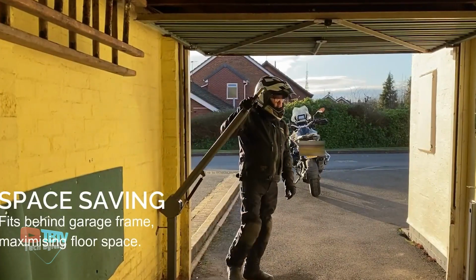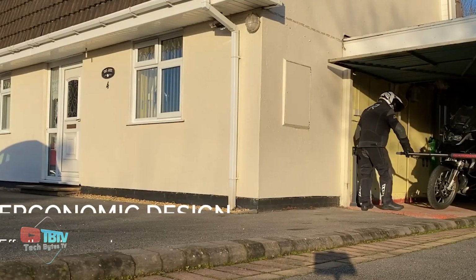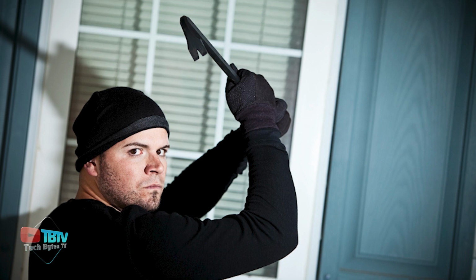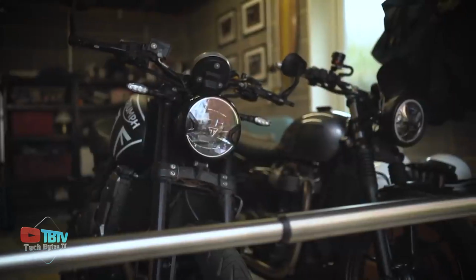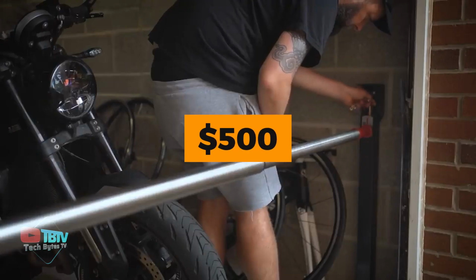Its sleek design maximizes floor space and comes with a 10-year warranty. It can also come with an alarm system, as this alarm will trigger a siren to scare away burglars. The telescopic arm is made from 33mm thick steel and spans up to 2.7 meters, costing $500.